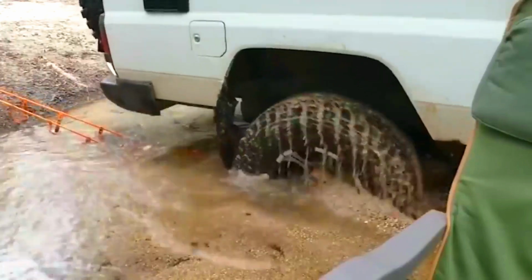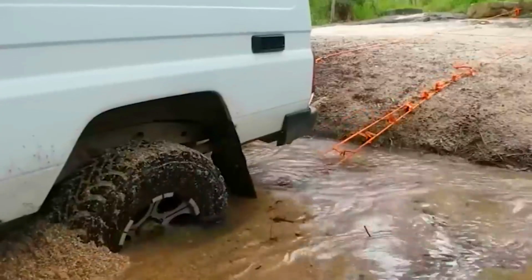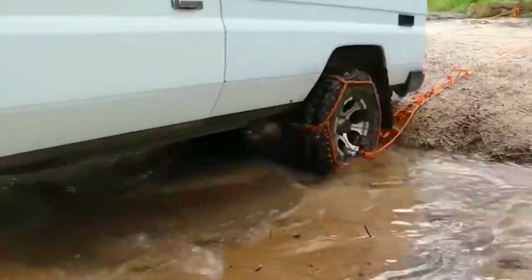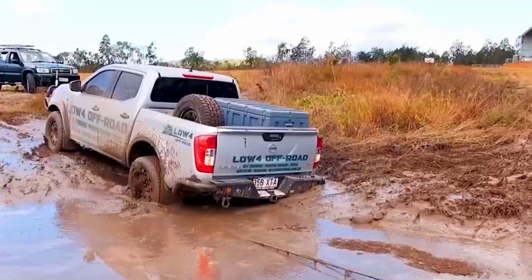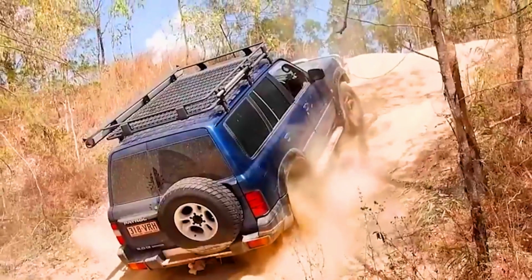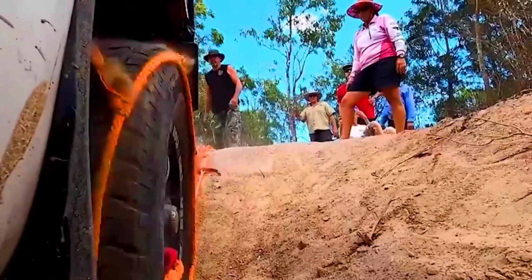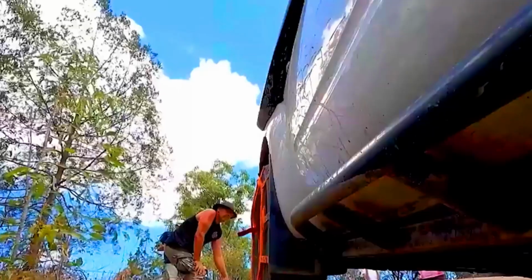The creators proudly show off their invention's success. Heavy Toyota Land Cruisers and Nissan pickup trucks easily escape swamps as if by magic. The price of the kit varies depending on the length of the straps, ranging from $169 to $435.